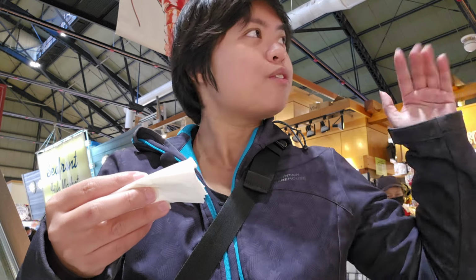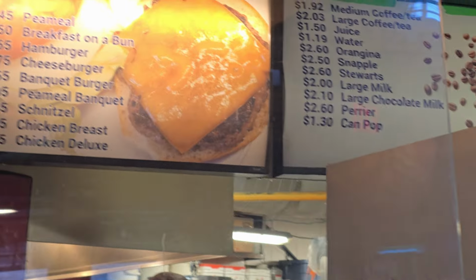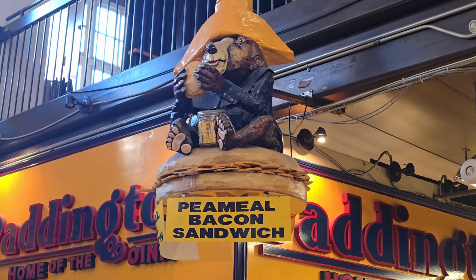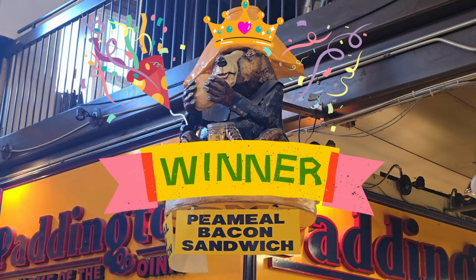But Paddington's, on the other hand, just a few steps away, cheaper by $1. Yeah, cheaper by $1.10, and you get to put any toppings that you want on a Kaiser. Oh yeah, I'll go Paddington's.